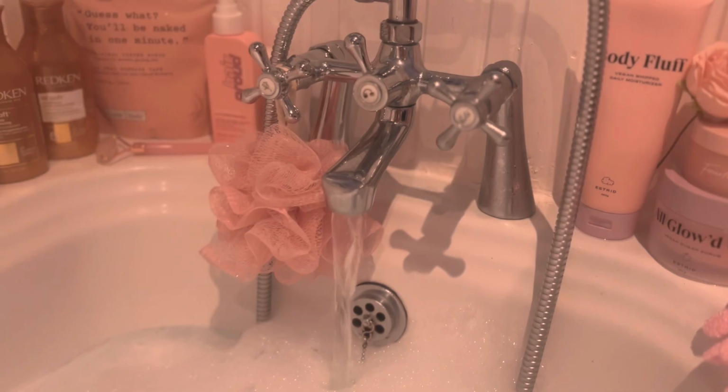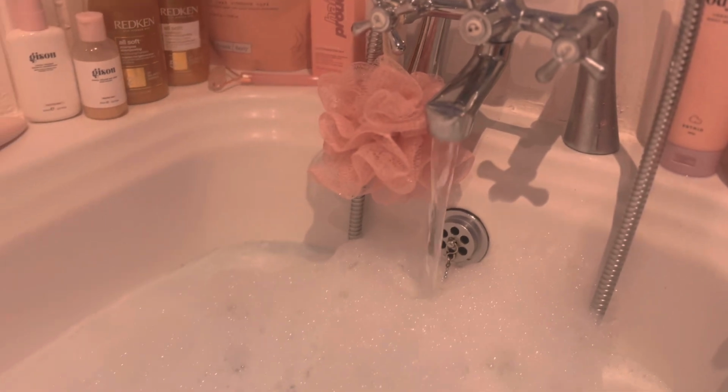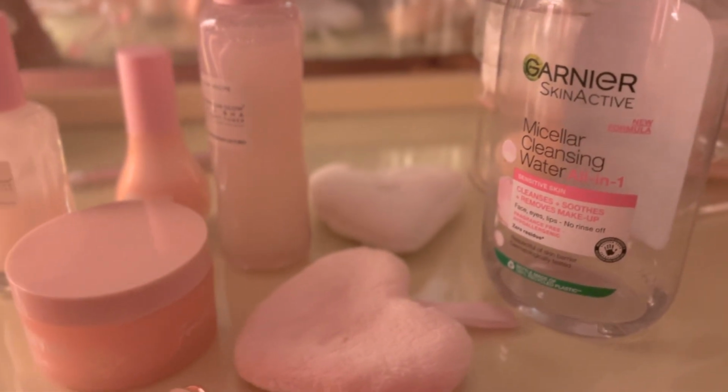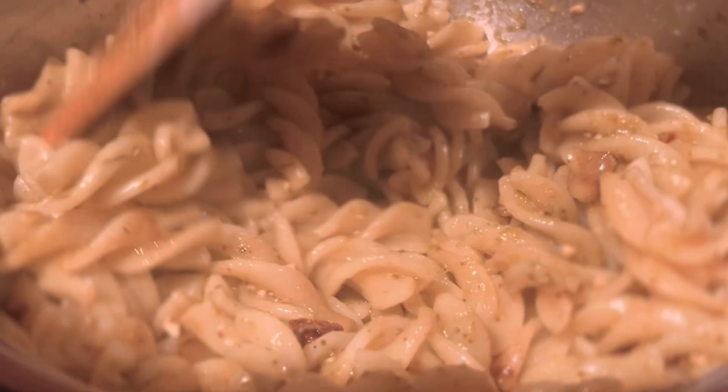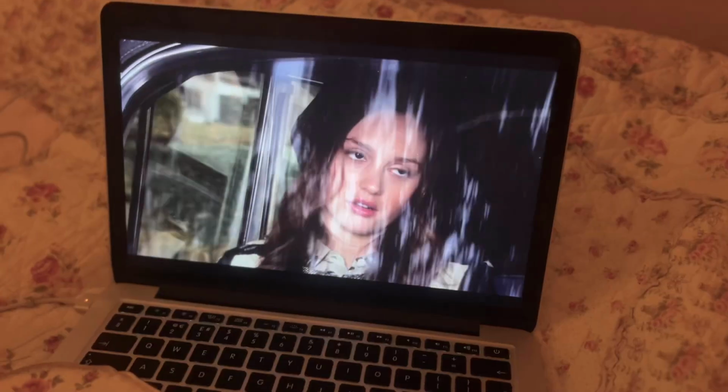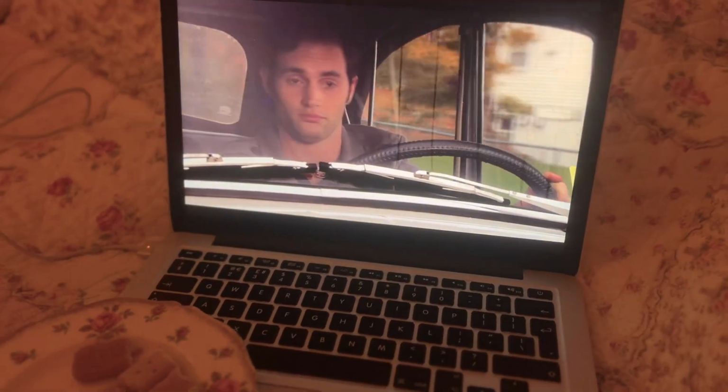Having an amazing day. The weather in the UK has been really grey and stormy at the moment, which can make life feel really dull and bleak. However, I thought I'd try and romanticise the coziness and share my winter princess nighttime routine with you.